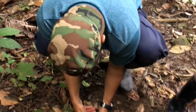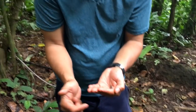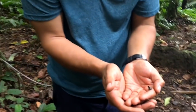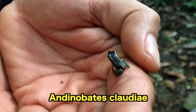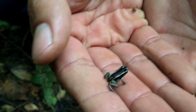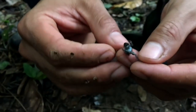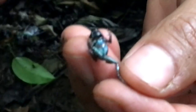Andinobates claudiae. It's an endemic species? Yeah, this is an endemic species of poison frog from Panama. Wow. And this is an adult. That's an adult? Yeah. Like, I bet four of those could sit on a penny? I've been here several times, but I never saw this before. This is a very small one. This is a male, has a black throat, and this sky blue pattern in the band.